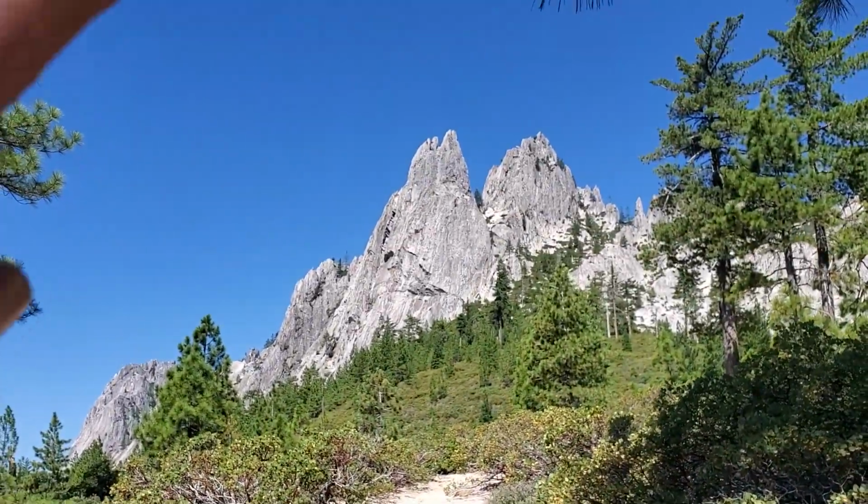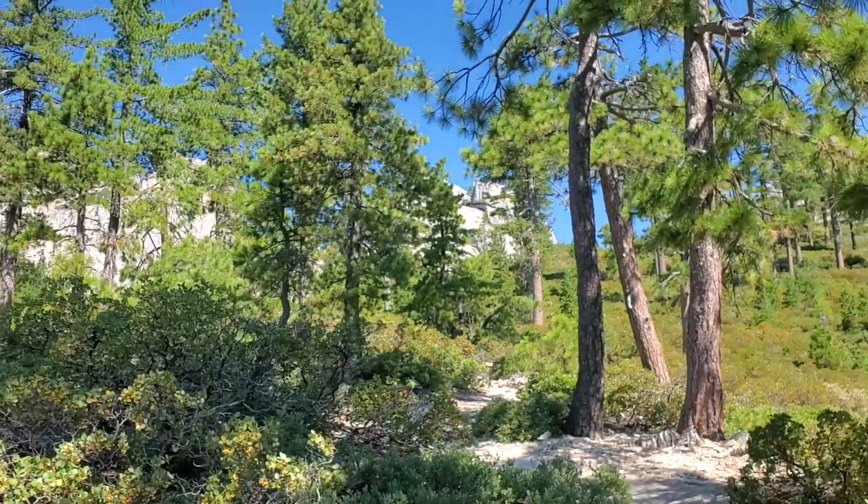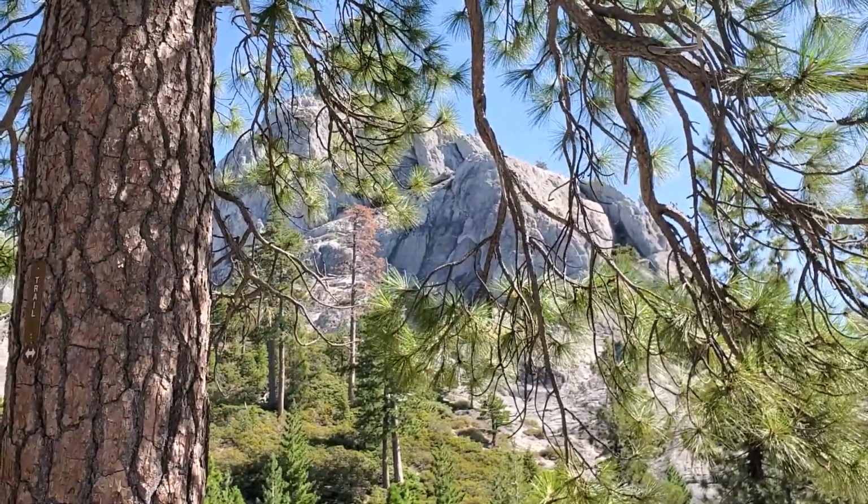So here we are, check this out. There is Cosmic Wall area coming all the way around to Castle Dome over here. So here we are, there's Castle Dome. Goal was to get to the top of that. So this is the main approach area to Castle Dome. I'll see you at the top.